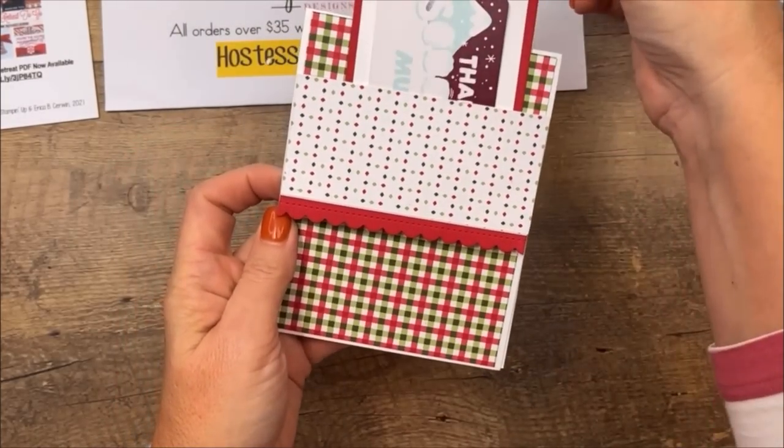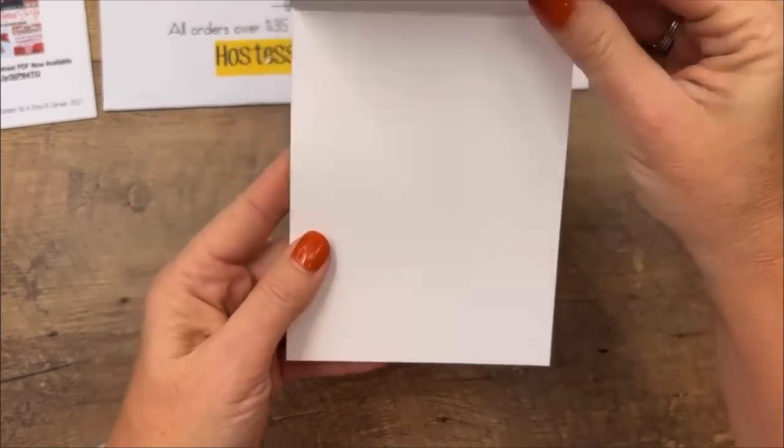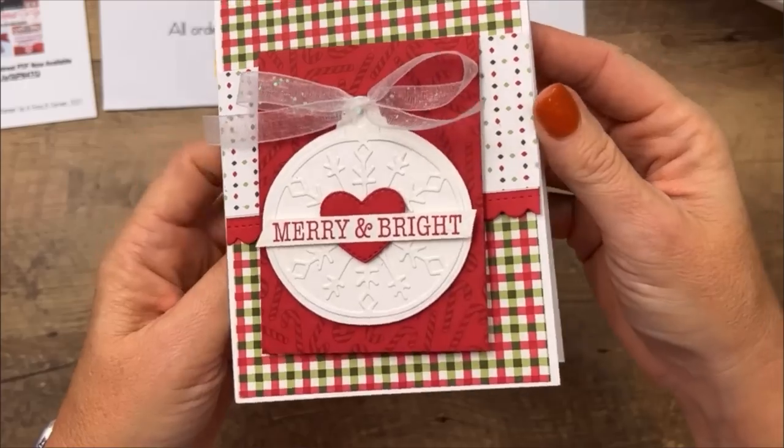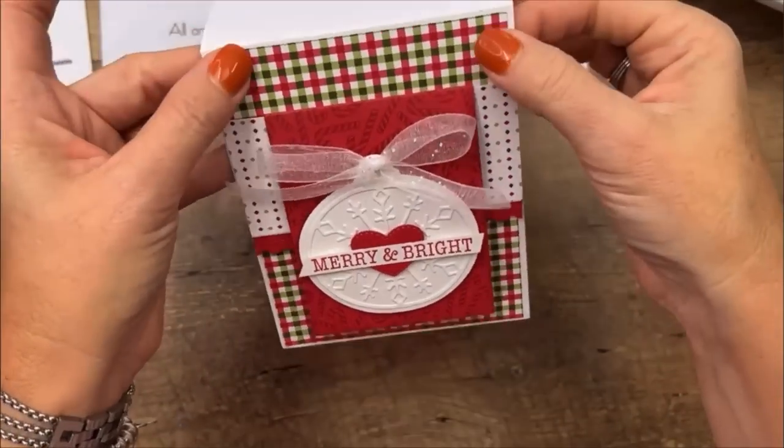And then you can just stick your gift card there with glue dots. And then you have a place to write your message. Then you can just cut this off and have just one layer here.